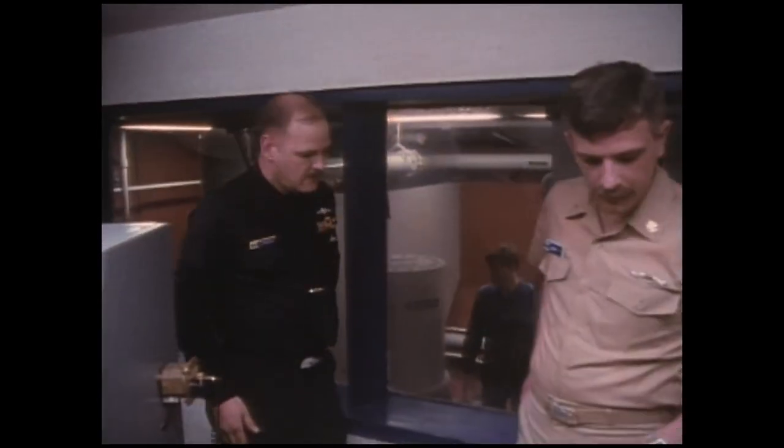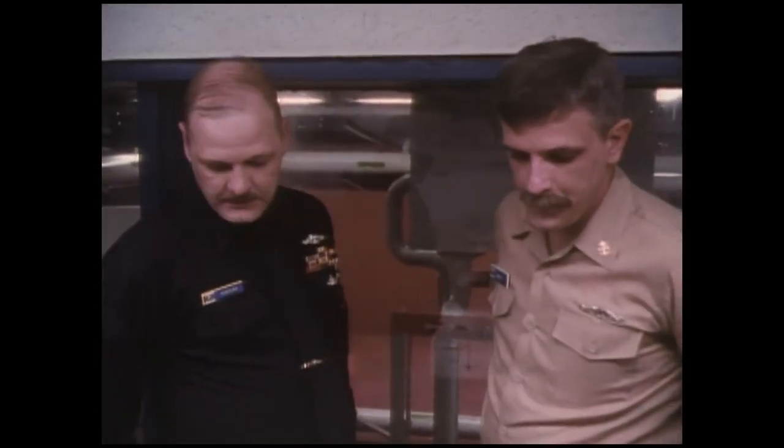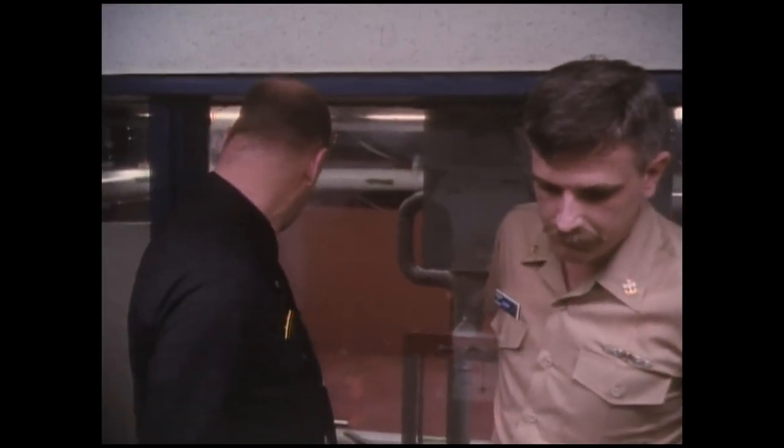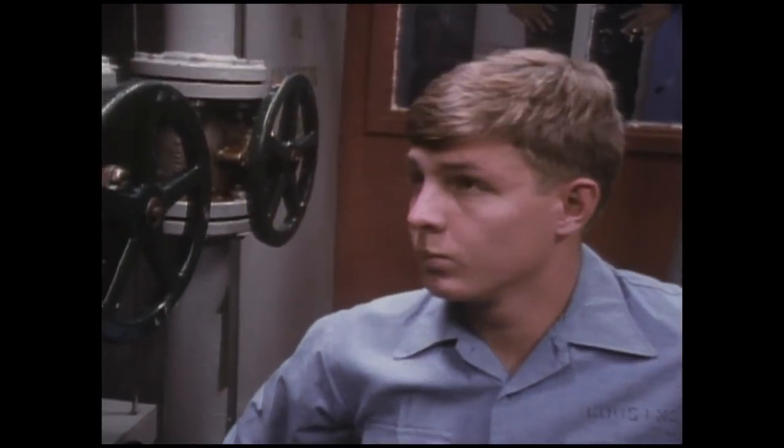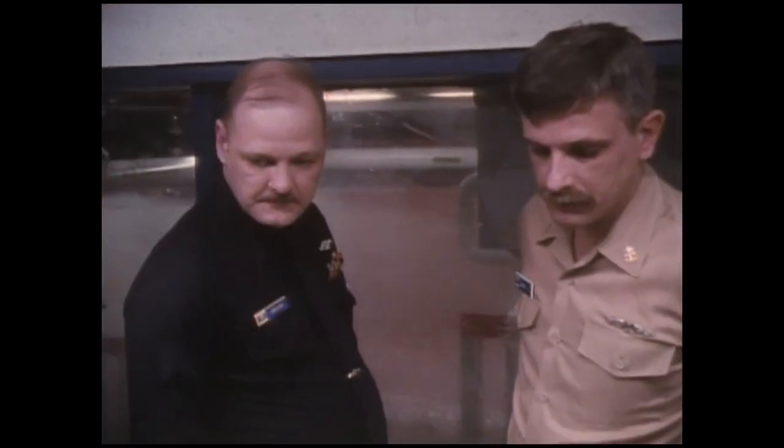How you doing, Chief? We all ready to go? Yep. Okay, what I'd like to start them out with is port and starboard lube oil. Let them get the initial report and sound the collision alarm off, and then we'll hit them with the ASW suction. Flooding in the engine room. Flooding in the engine room. Here we go.